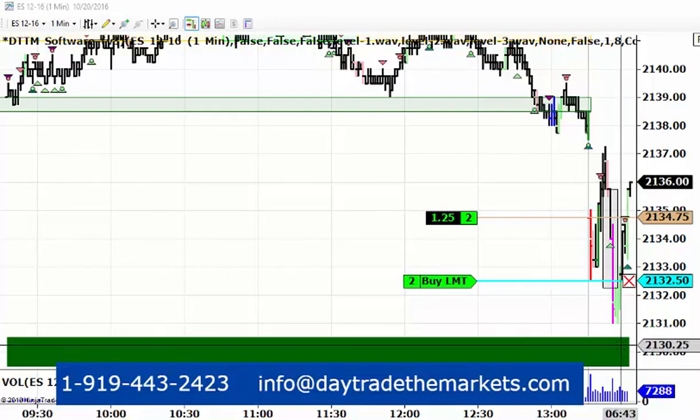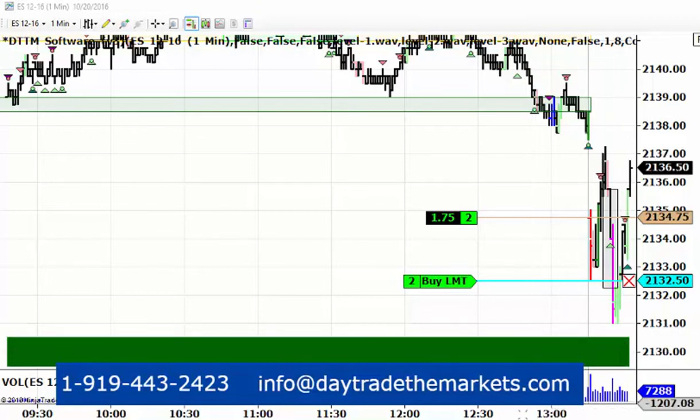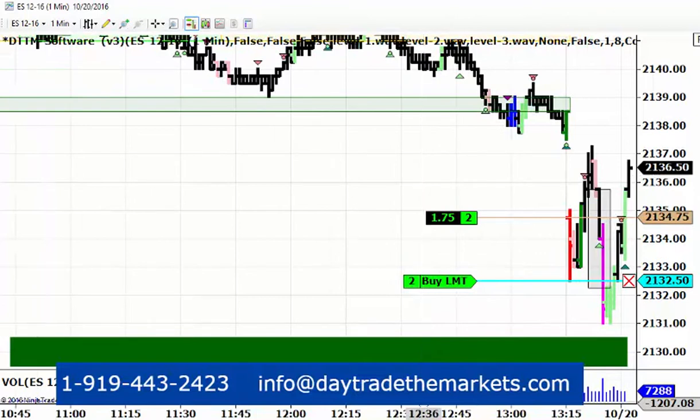I just placed a buy stop. It was filled immediately, literally seconds ago, and then it's come up already. So the market is pretty volatile here today. We've had one good structure. I'll just spread this out a little bit, and that's this high velocity move.